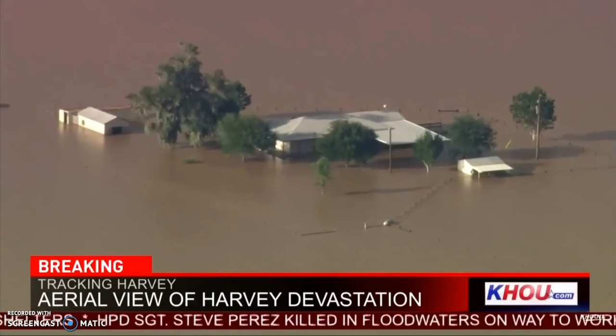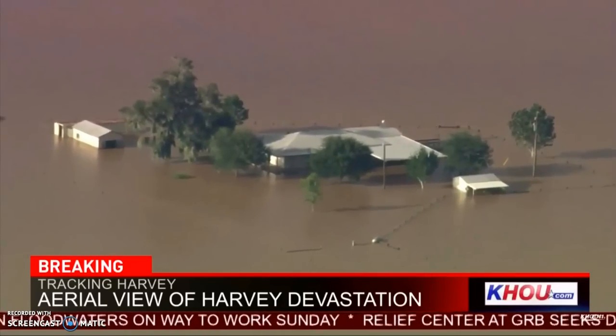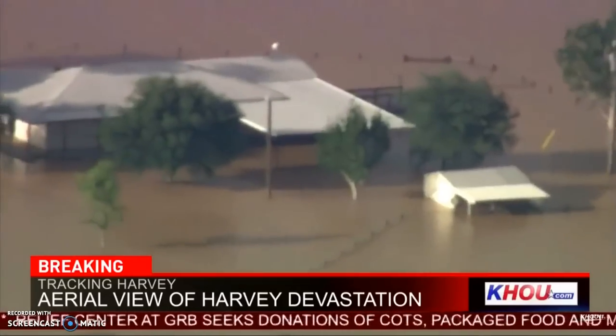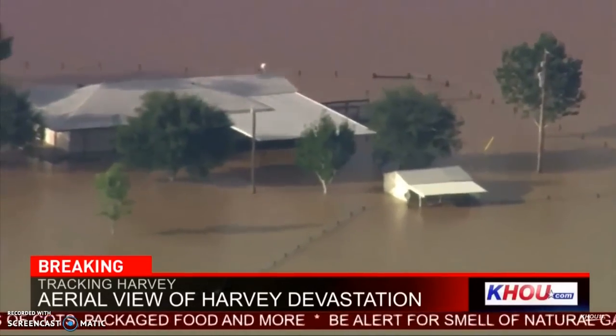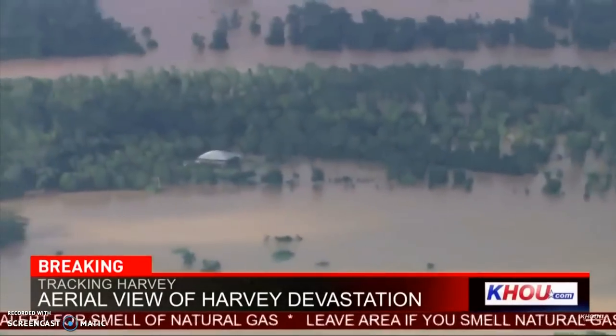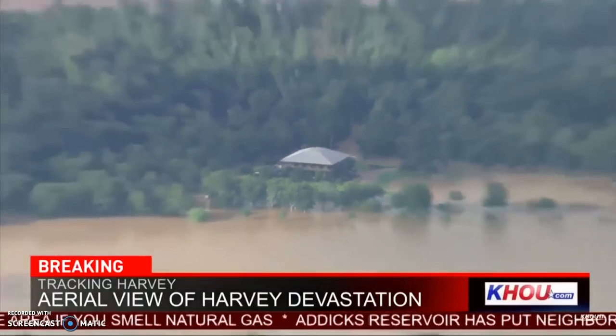I mean, my goodness, look at all that water. It looks like almost someone took those structures and just dropped them in the middle of a lake. As we pull out here, and now you can see the scope and the breadth of how much water. Look at that home and the barn or structure behind it, and there is very deep water. Now, hopefully these folks got adequate warning and they got out.